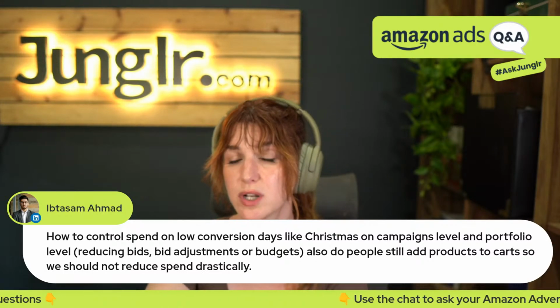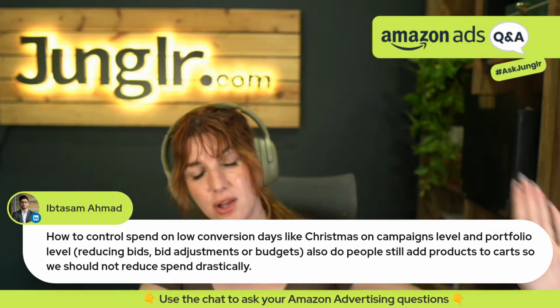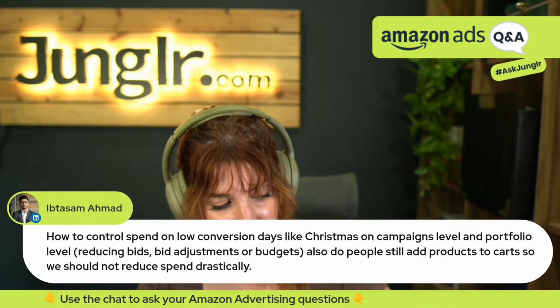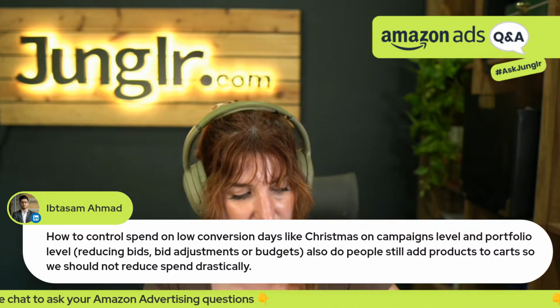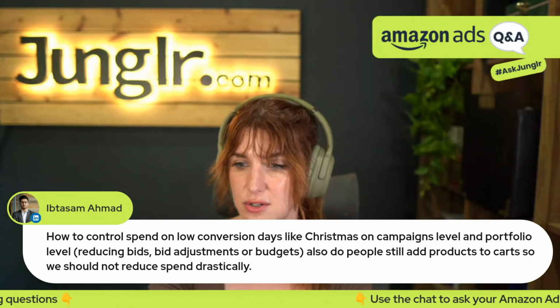And that's actually one of the problems with a lot of optimization tools this time of year. They keep looking at longer look-back windows. And unfortunately, a lot of the performance in those look-back windows just isn't applicable right now. And so it creates a host of issues.